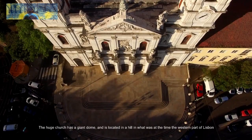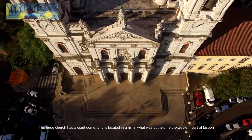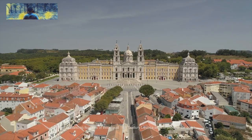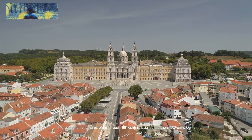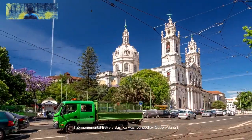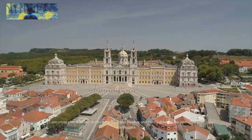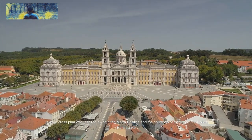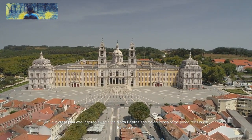The huge church has a giant dome, and is located on a hill in what was at the time the western part of Lisbon. The outstanding feature of this proud 18th-century basilica is the snow-white dome. The monumental Estrela Basilica was founded by Queen Maria I. Its Latin cross plan was inspired by both the Mafra Basilica and the churches of the post-1755 Lisbon earthquake.